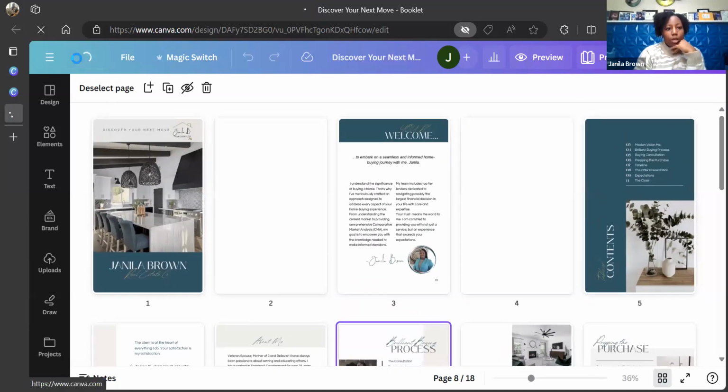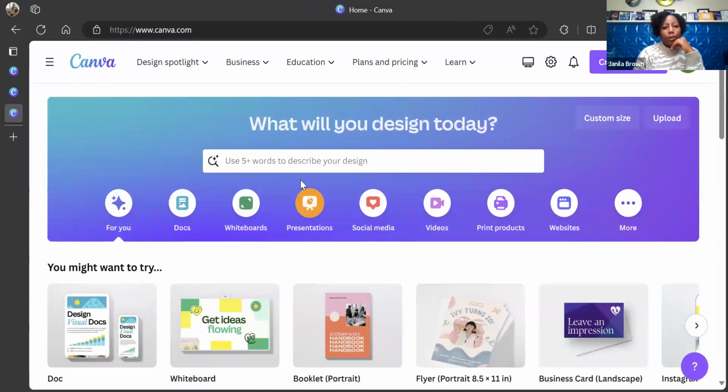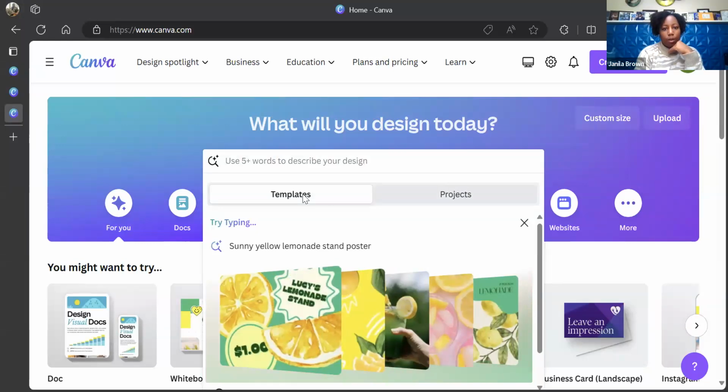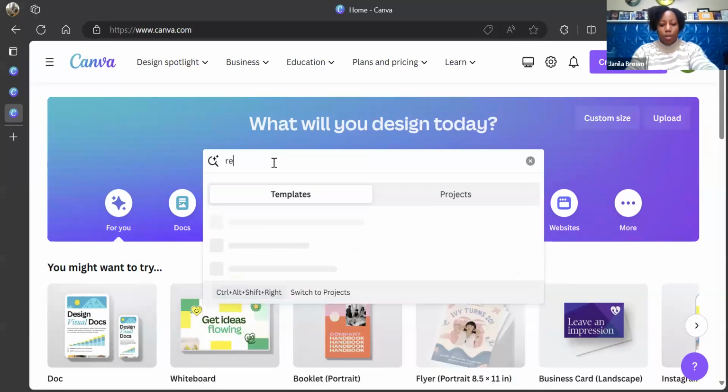All right. So when you're in Canva, you can always search for what you are trying to create. So there's going to be templates, and then you can search your current projects as well. For this sake, we're going to search the templates, and we want to do real estate.